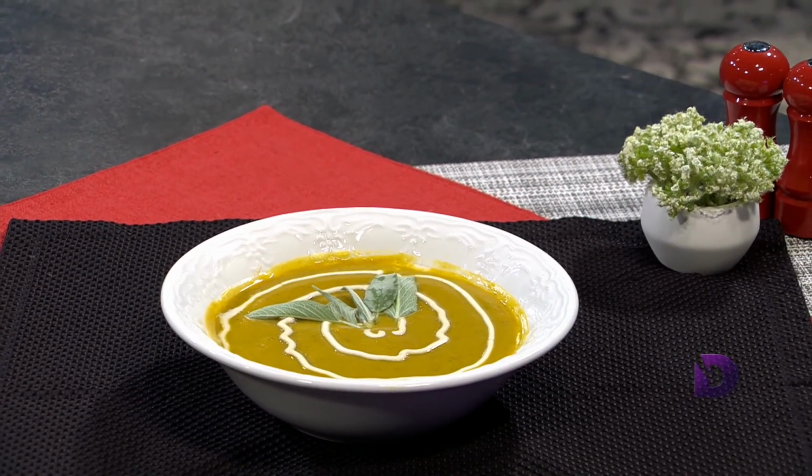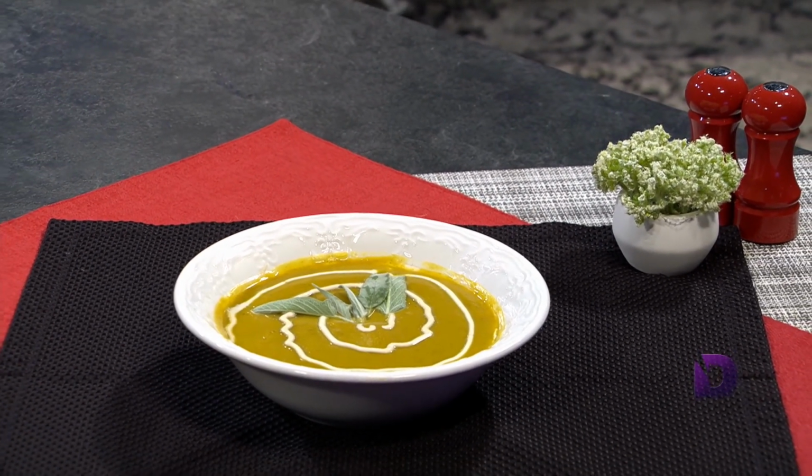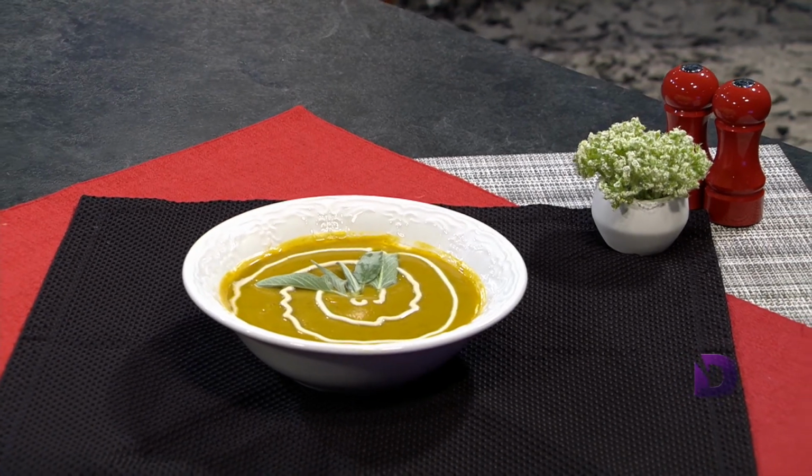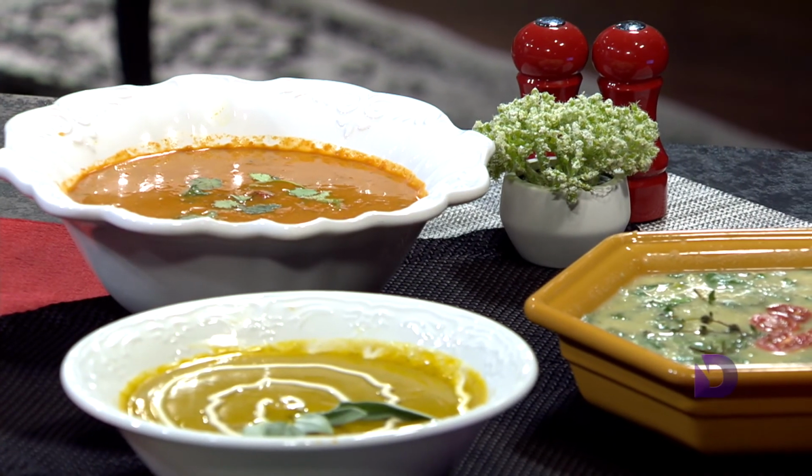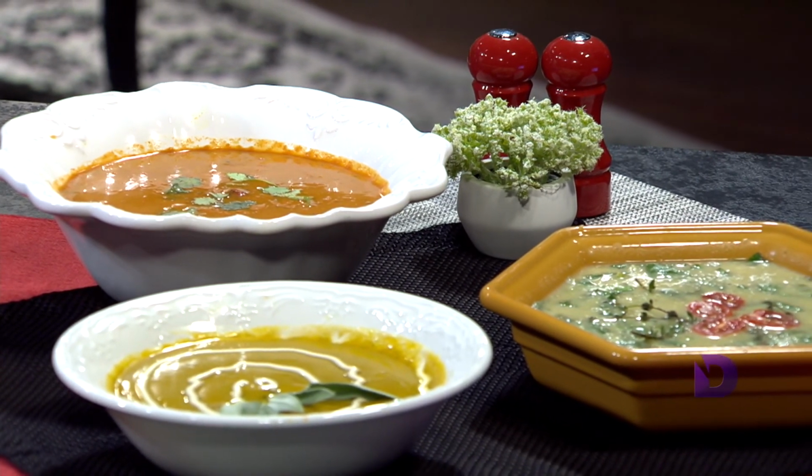Then we have our sweet potato sage soup that we've paired with some nice cinnamon and maple syrup and sage with the sweet potatoes. Just an awesome combination, and such a warming type of soup to have. I am so excited to have been able to bring these soups to you. You can be in and out of the kitchen in no time flat.